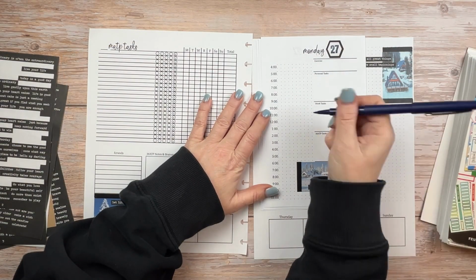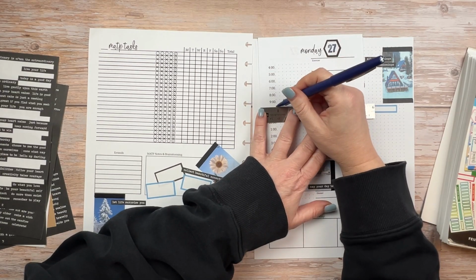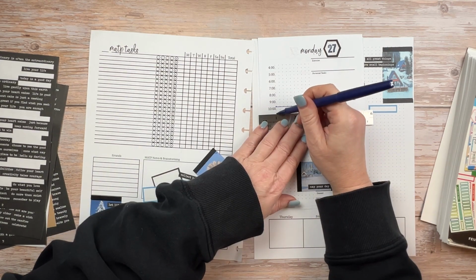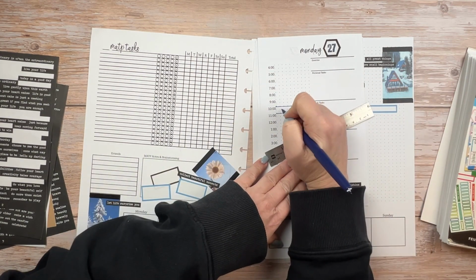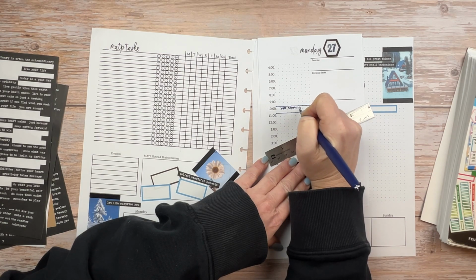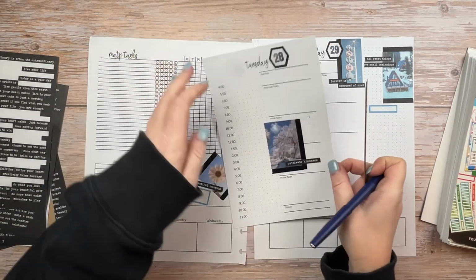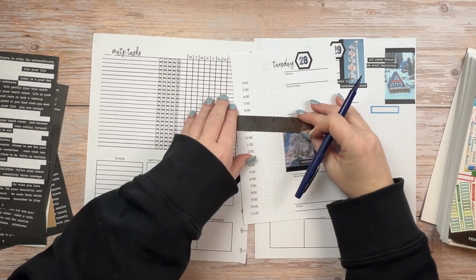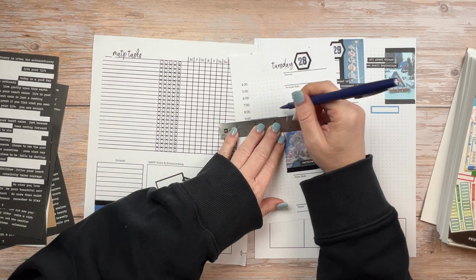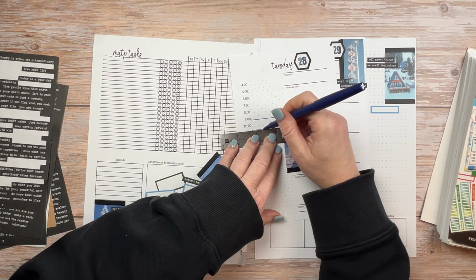I am starting with a decorated set of pages, and if you missed that video, I will link it down below. The first thing that I like to do once I have decorated my spread is get all of my scheduled items onto the days of the week. I'm going to do that by using my Papermate Flair and a ruler, and instead of color coding anything this week, I am just using this blue Papermate Flair, and I'm going to use the ruler to segment off when I have meetings or appointments.